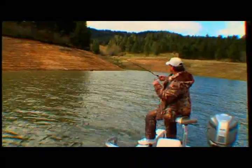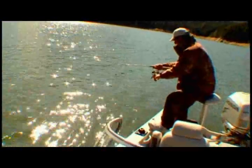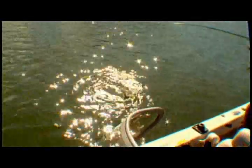There's one set. Got him, John? Yep. Oh, get away from that. Oh, here he comes. Good fish, John? Good fish, yeah. Good chunky guy here. Oh yeah, that's a nice fish. Net under this guy. Beauty. There we go.